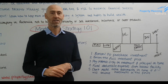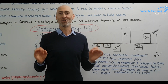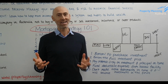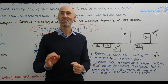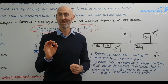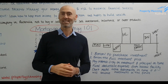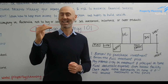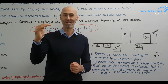And number 5, don't make additional repayments on your home over and above the minimum principal and interest, if you are making principal and interest repayments, unless you plan to keep that home. It's a stepping stone home, as we call them, and you're going to upgrade down the track. The reason for this is, every dollar you pay down on that loan, you cannot claim back as a tax deduction when it becomes an investment property.